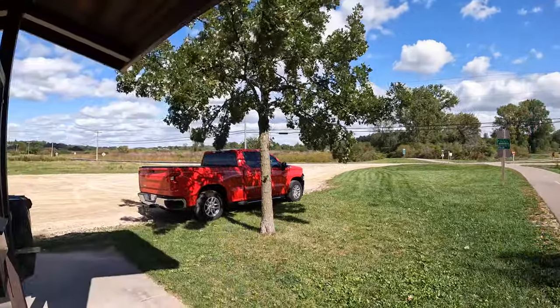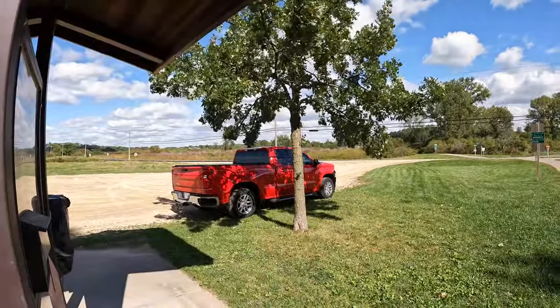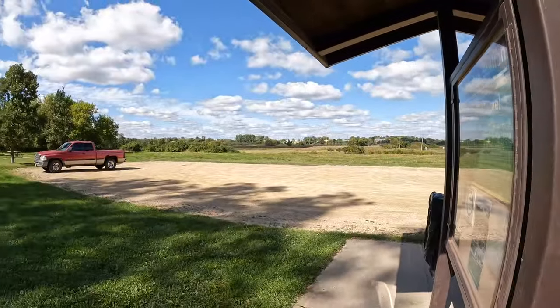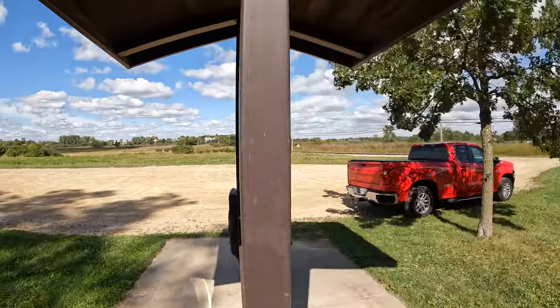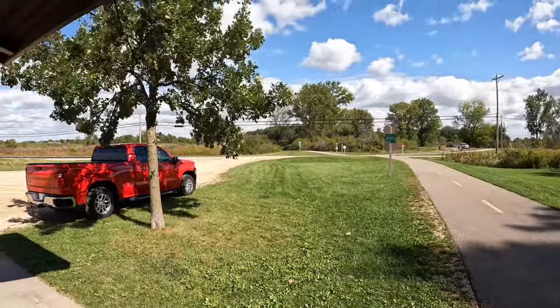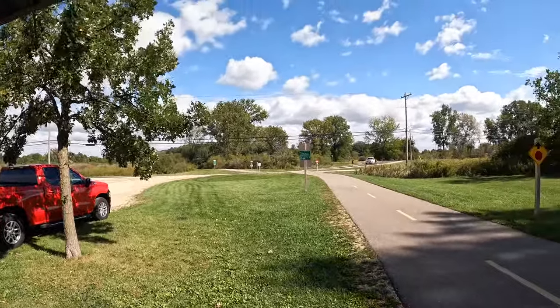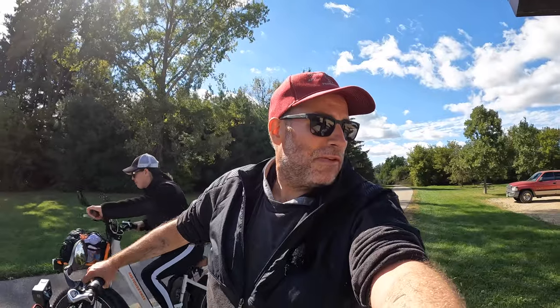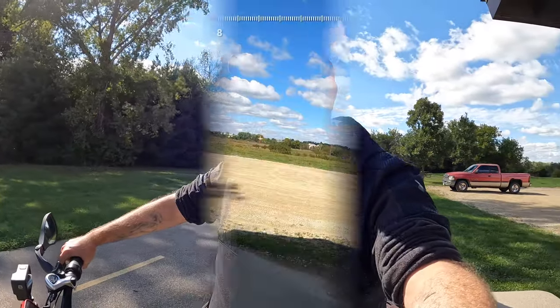So just past mile marker 5.5, I believe, we're about 6.8 miles into the ride so far. They have trail access parking here. There's basically nothing else here. They have a garbage can and a picnic table, but that's basically it. Of course, they do have a pay station, but it's covered up with a bag, so it doesn't look like you could even pay for the trail fee here.